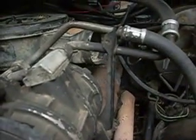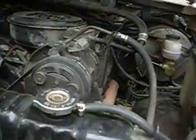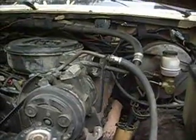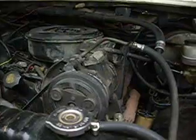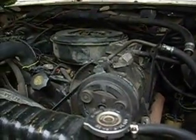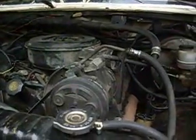Now, before any of you diesel heads out there start screaming, oh my god, don't spray ether on a diesel engine, yeah, we already know all that. We know that starting fluid on a diesel engine is not a good thing and all this other stuff. Well, it's really the only way we knew to get the truck started, and it's not like we used a ton.